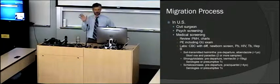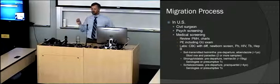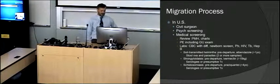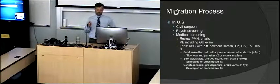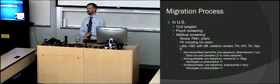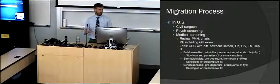And I had alluded earlier a little bit about, so you do a physical exam, obviously. The technical instructions for a civil surgeon in the U.S. are nebulous about whether or not you need to do a GU exam. And it should have been done by a panel physician overseas, but again, in terms of documentation, it can be pretty spotty. A lot of the technical instructions actually are a little bit nebulous, according to the CDC, and I think it's something that Janine is working on with some other leaders nationally.